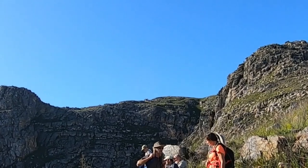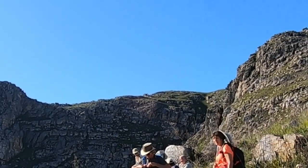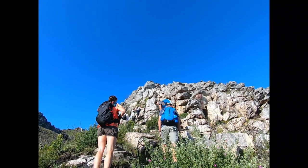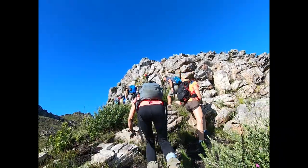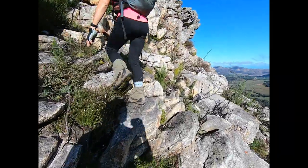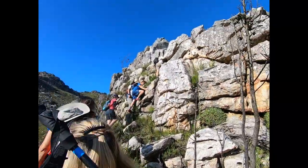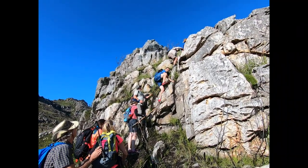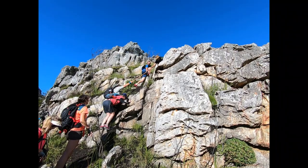And right in the middle of the shot, going up there on the ridge, that little pointy bit, I'll zoom in on post-production. That little pointy bit is known as Eagle Rock. And you'll see when we get there. Reach. There we go.